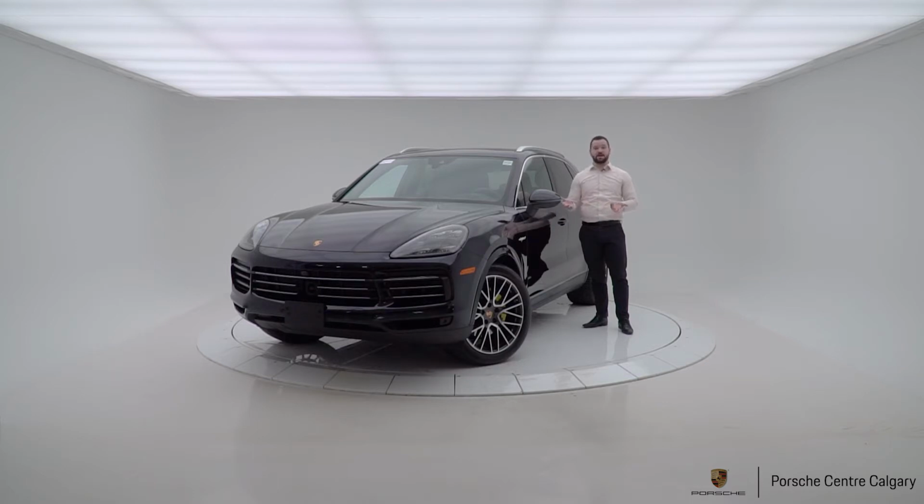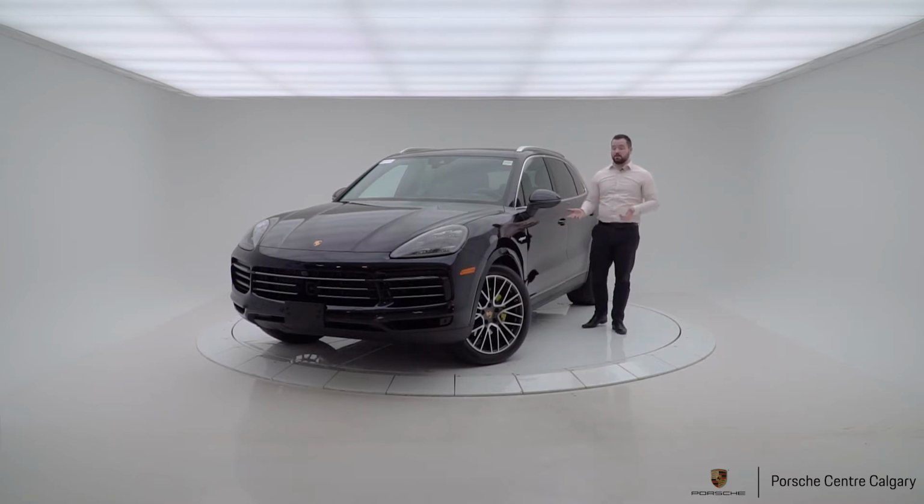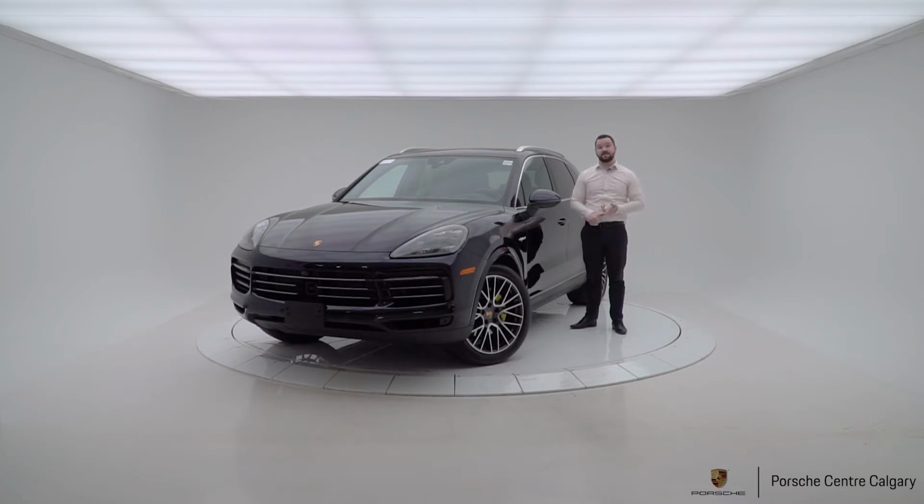And also, it used to be with the hybrids you couldn't tow with them, but now with these new ones you can even do that. So that's really why, to me, it's the best value. Price-wise, you're comparable to the S, but you're getting more power and a whole lot more efficiency. So I really love these Cayenne hybrids, and we've just picked up a few of them.